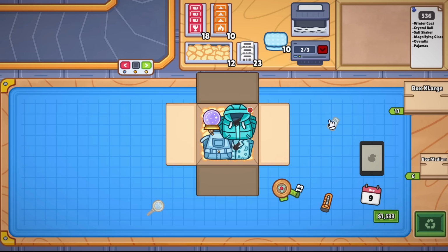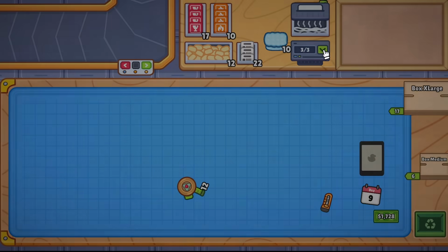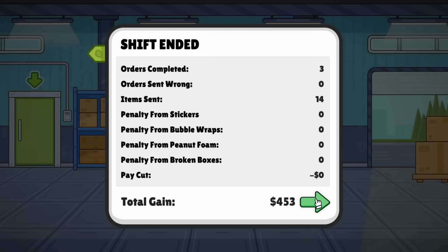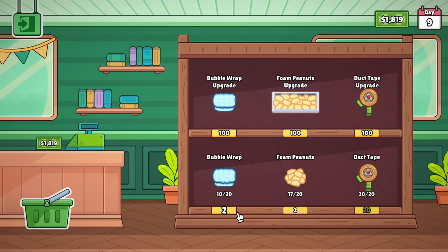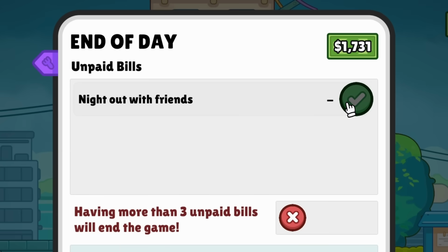Okay, so we are packing up everything. And that one pays way more. Okay, so it's either a quantity thing or a time thing, or both. Probably both. But that's still $453 for the day. But man, we need to replenish this stuff already. Hopefully the bills aren't too crazy. $84, not bad at all.